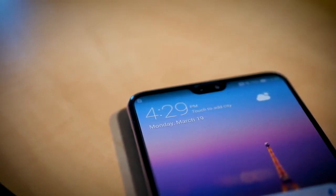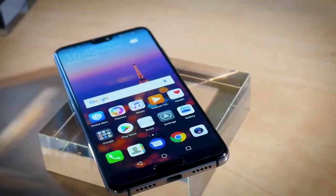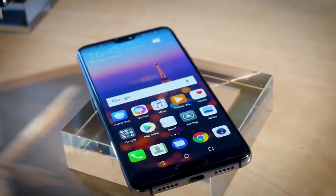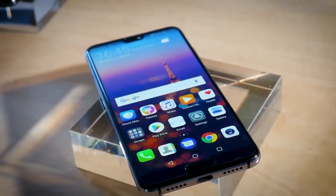The P20 Pro camera has also been classed the best smartphone camera on the market right now by independent evaluator DxOMark, if you're keeping track of their scores.